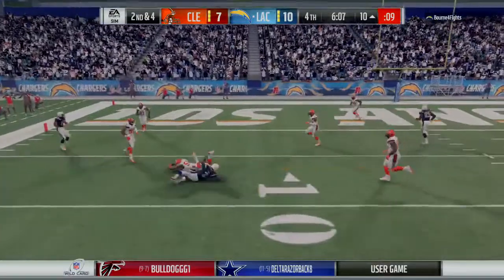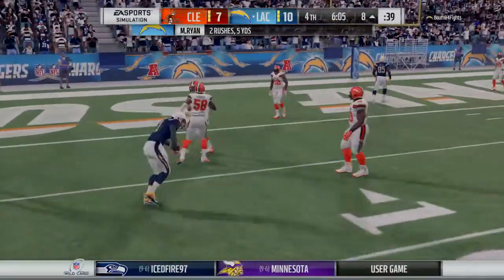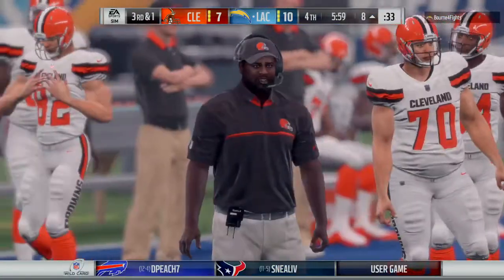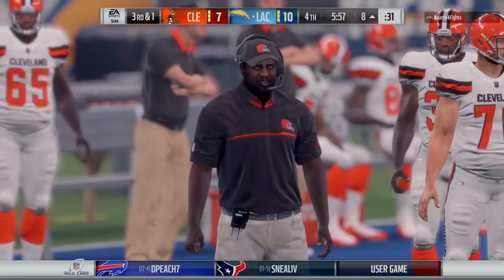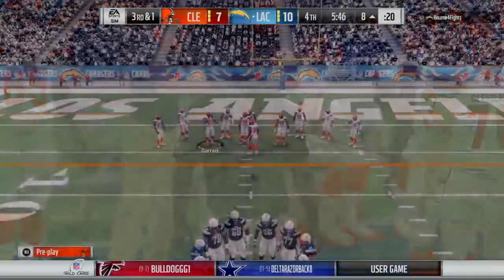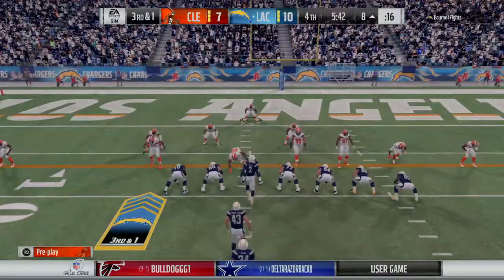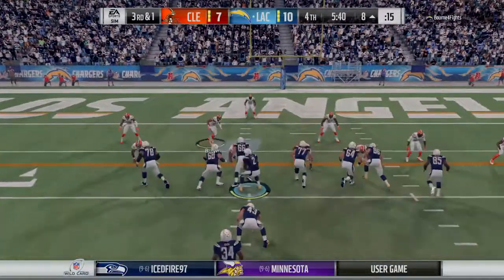Ryan being chased out left and avoids the contact by sliding. It's just a gain of a couple there on the scramble, and now it's 3rd down. Now, how about that play? He took a possible negative and turned it into positive yardage and slid down to avoid taking a big shot. Excellent job getting down and avoiding the big hit.